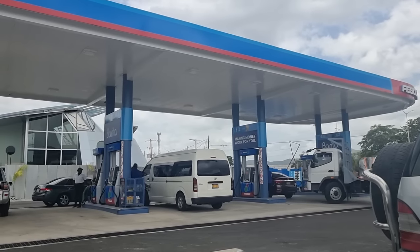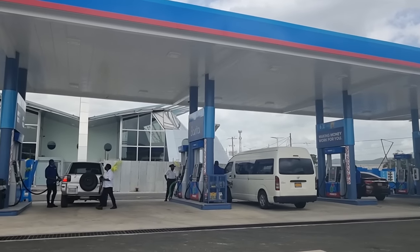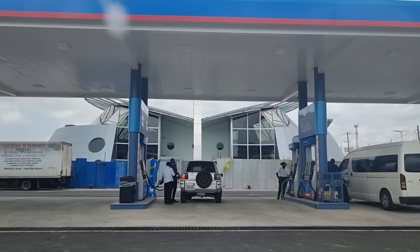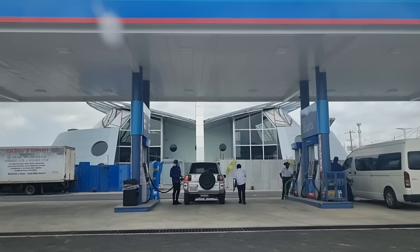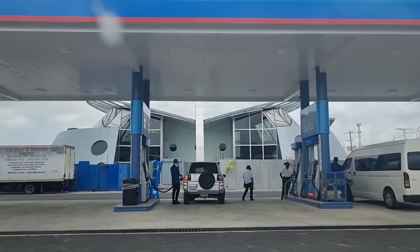So this development was a cost of Jamaican $300 million. That's what Fesco put in their article in terms of the cost to develop this area. So $300 million Jamaican dollars. What do you guys think? You think it's worth it? Let me know in the comments section.